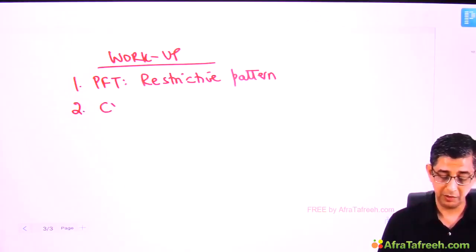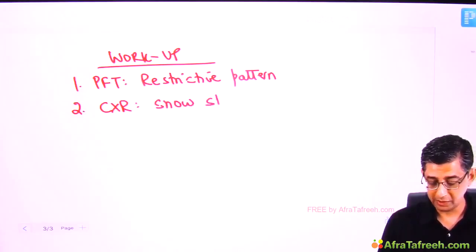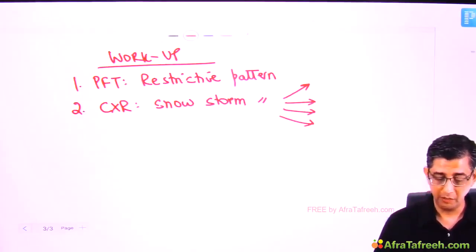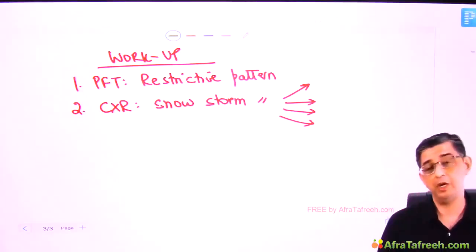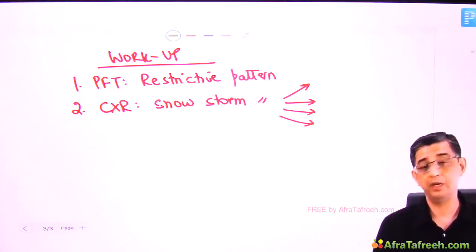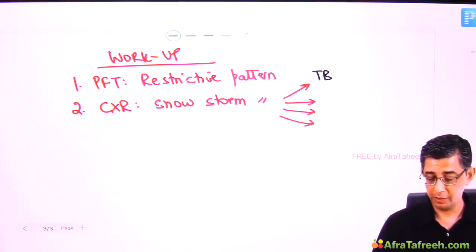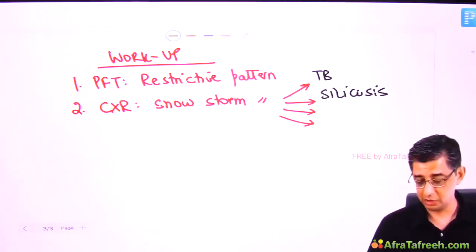The chest X-ray of this person can reveal a snowstorm pattern. Snowstorm pattern on a chest X-ray is itself an MCQ that our examiners love to ask so many times. In fact, even if you're going for a job interview, it's no big deal that they might give you an X-ray having a snowstorm picture, and then ask you to enumerate causes of it. One of the important causes is pulmonary tuberculosis, then occupational lung disease, the commonest one in India, that is silicosis. Then there is chickenpox pneumonia.